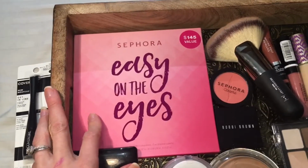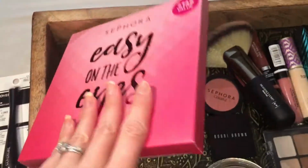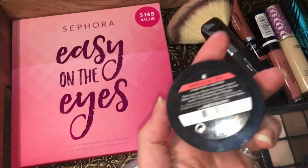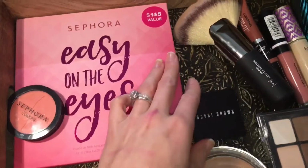Sephora released the Easy on the Eyes eyeshadow palette. It's a $145 value, and you get all of these colors in here, so stay tuned for a tutorial and review and swatches of this one. In the Sephora Advent calendar, I received this blush. It's a beautiful peach color. It's number 5, Sweet on You, so I'm going to be using this this week.